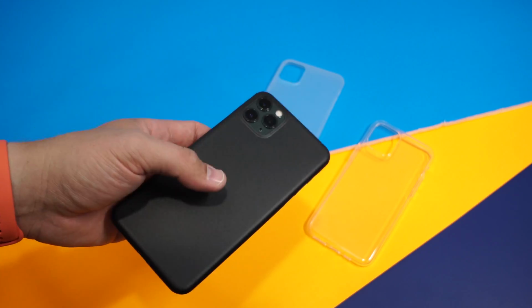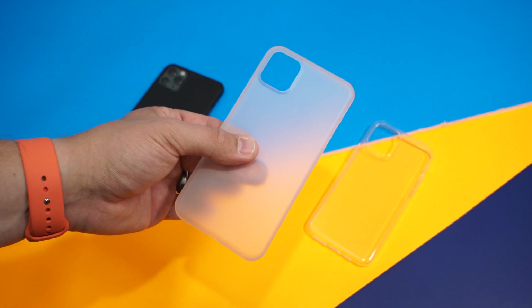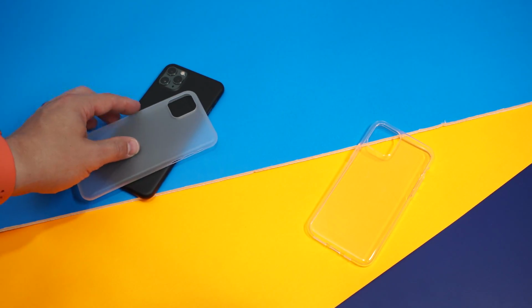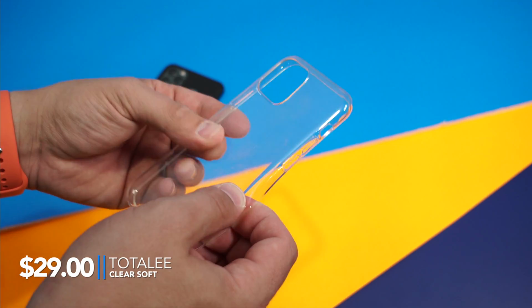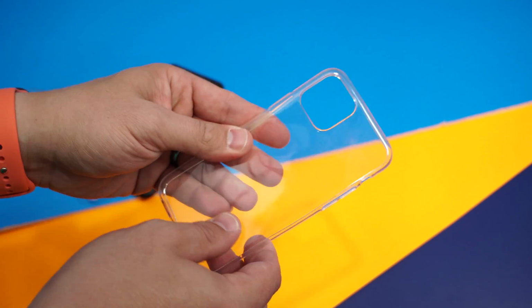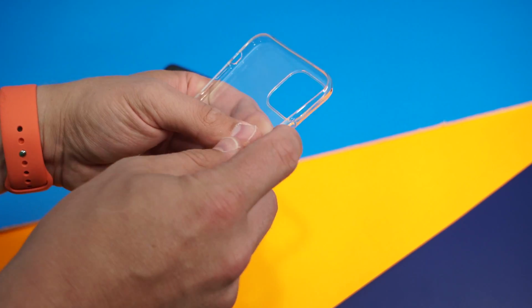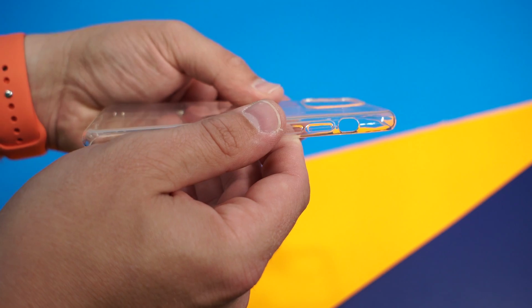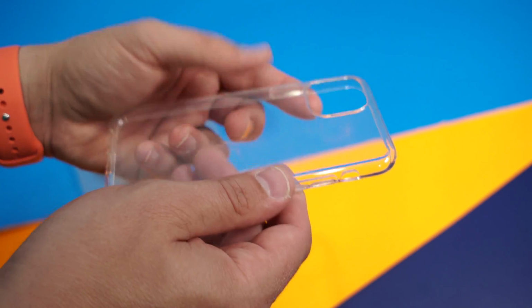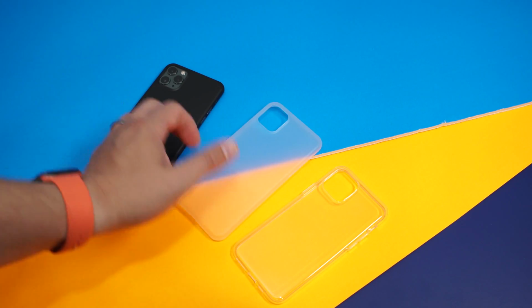This is $29. It has black. They also have a frosted clear, which is the same style case, and then they sell a transparent, which is the same price, but this is a little bit more of that rubbery type of TPU material. Still nice build quality, easy to use buttons, and a small bit of a camera bump out that you can kind of see there on this back corner. So you can get these cases. Each of them are $32 from Totally.